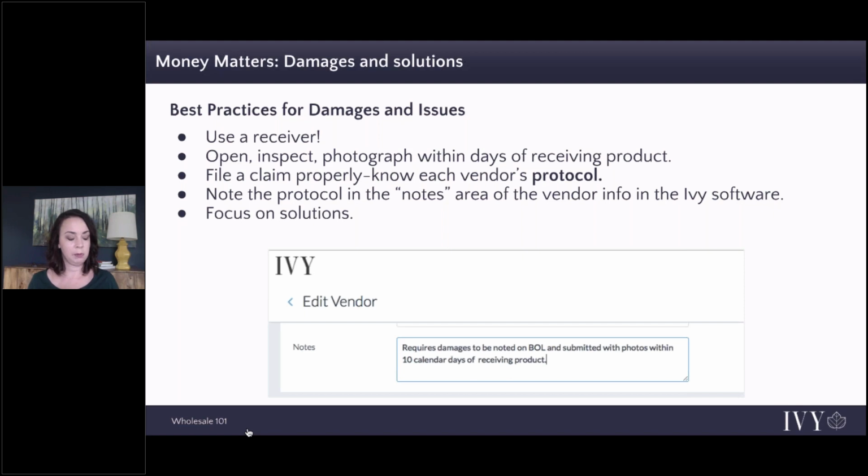I had a receiver this year just decide they were really too busy to do receiving anymore and had tons of product just sitting there unopened, no notice to me. It was really stressful, and luckily I'm using kind of the big company that everyone around here uses, and it's been great. But definitely really figure out who your receiver will be.